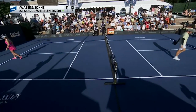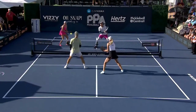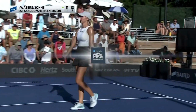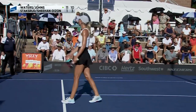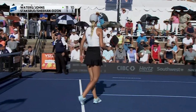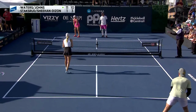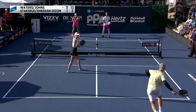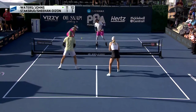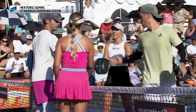Ben Johns comes flying across. I'm not sure. There's a little extra noise happening. Fans, I think, wanted this to be something else. Yeah, I think they're using a new ball here. 10-3-1. Match point again. And out of bounds, so Ben Johns and Annalie Waters.